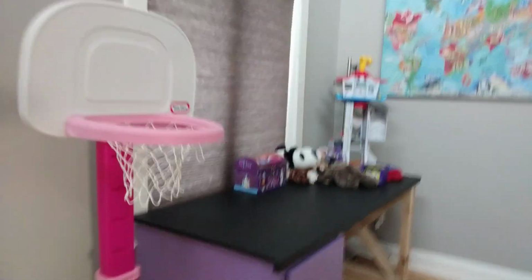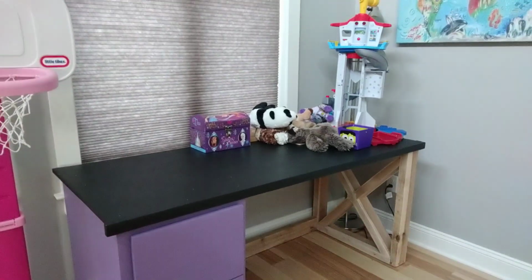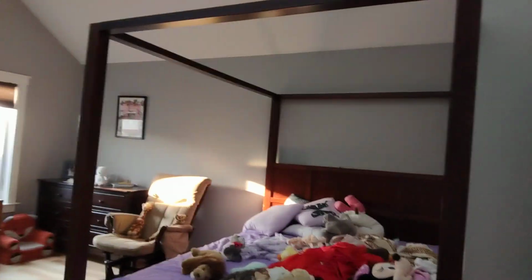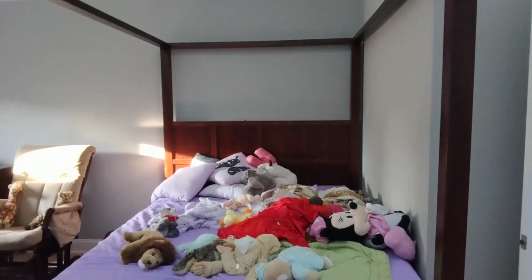They also have two maps, one of the world, one of the US. A desk that they haven't started using yet, but hopefully they will, as they get into school. Then they got their bed. Currently they're sharing a bed. Not sure how long that'll last.